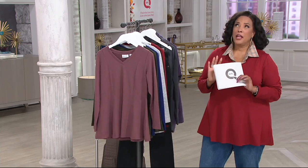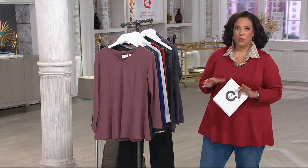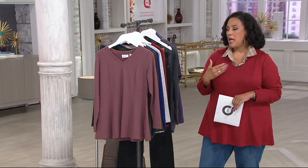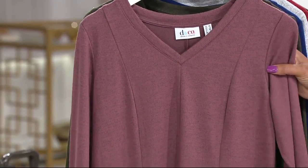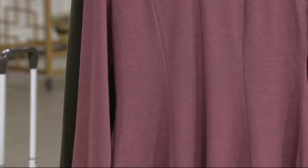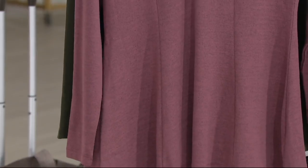It's also a super flattering sweater. We know a V-neck is one that just looks good on most everybody. It kind of opens you up. But the fit and flare, that is something that I'll say Denim & Company has really done a good job of perfecting how to make the fit and flare just wonderful.